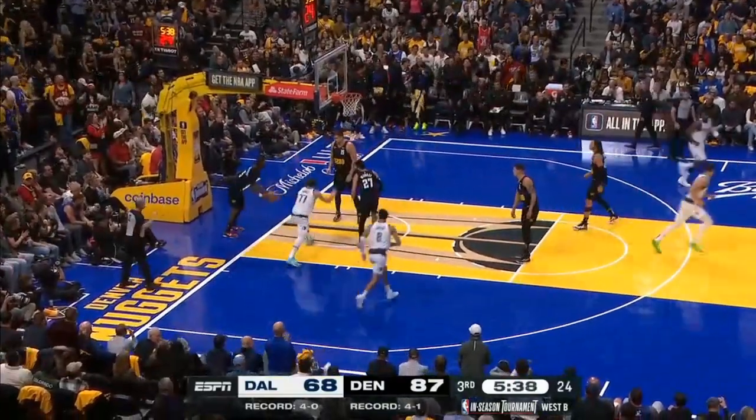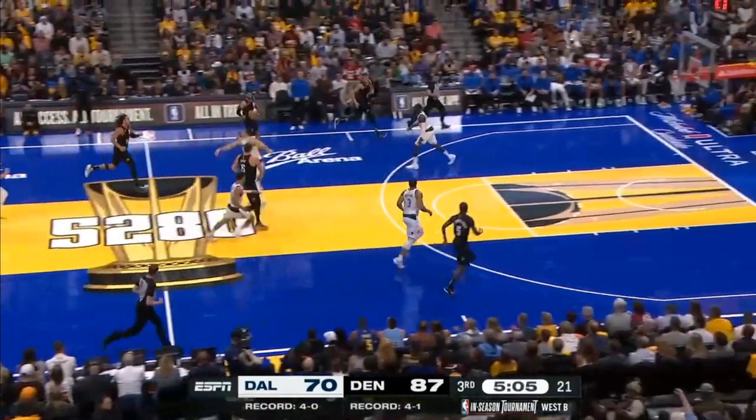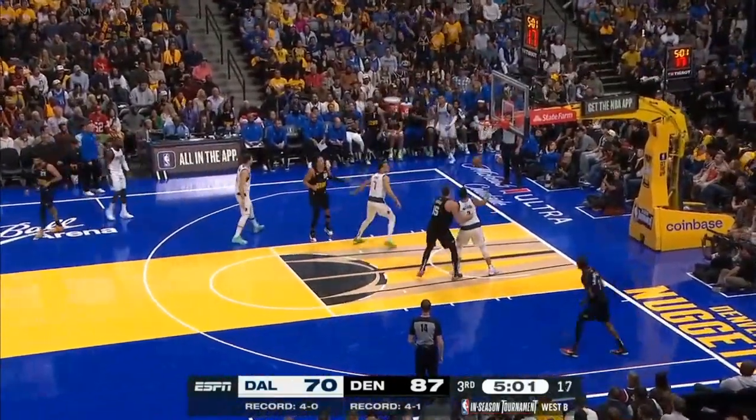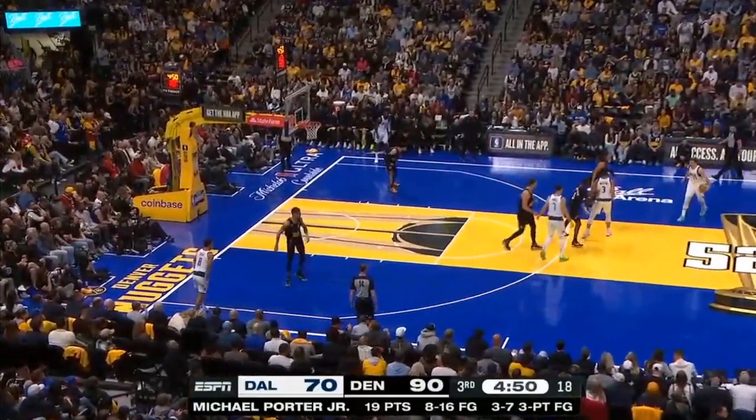Doncic has a clear path to the basket. Jokic finds Murray. Murray the extra pass. Porter three. Got it. Back to a 20-point lead.